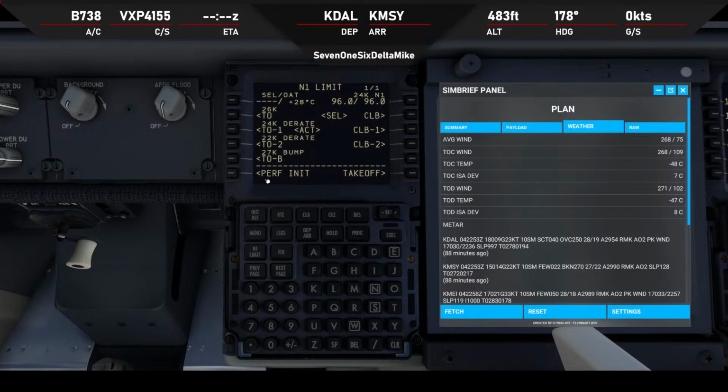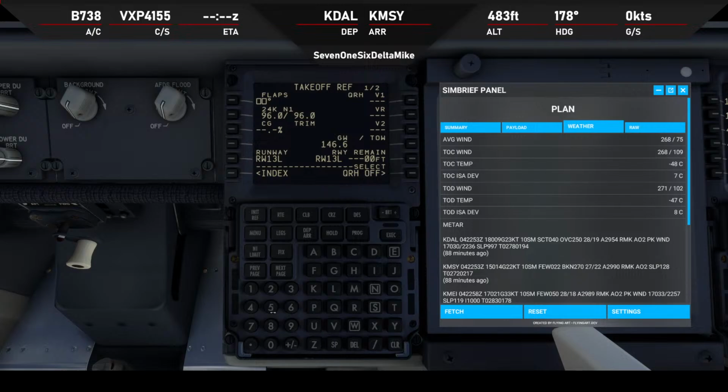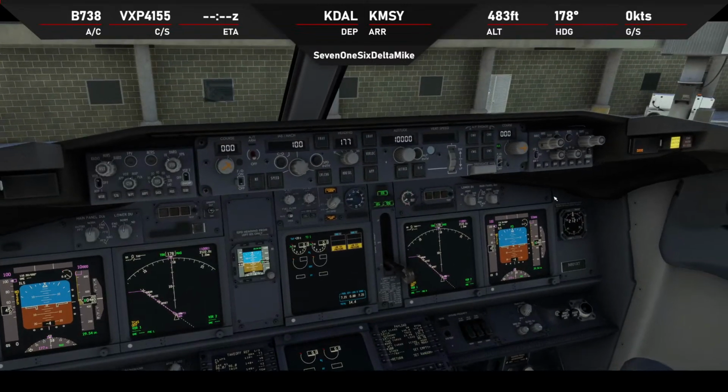Southwest we'll derate to takeoff one is what we're going to do here. And we'll go flaps 5 for our departure. What are we looking like on fuel here? Let's go ahead and close this.